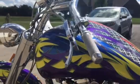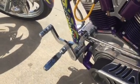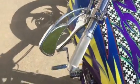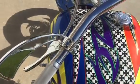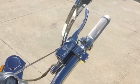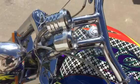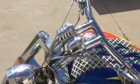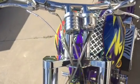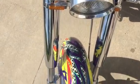The foot controls and hand controls are all made by Bourget. They are chrome. And the chrome is in excellent condition. There's no pitting, there's no peeling. Nice chrome handlebars, chrome mirrors. Bourget built this bike, they covered all the bases. HyperPerformance R&R Engine gave it all the performance you would ever need.